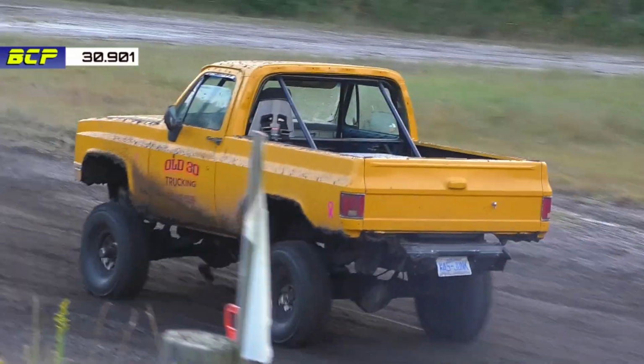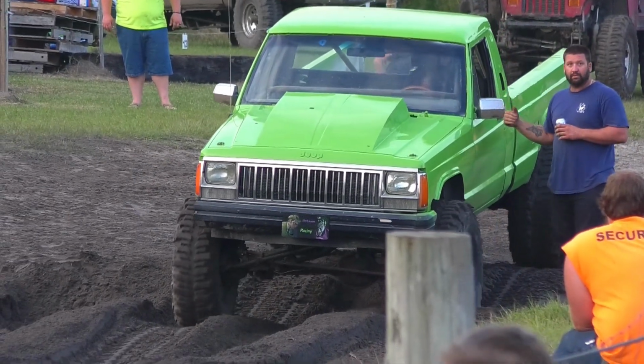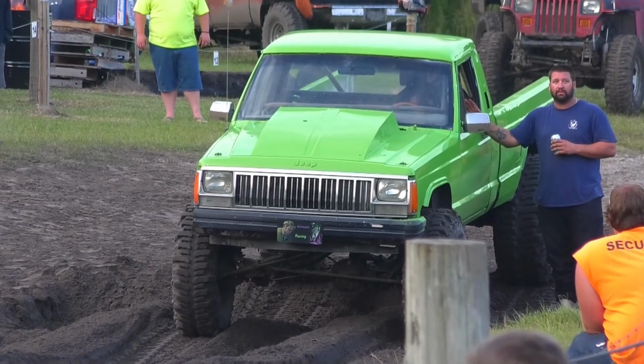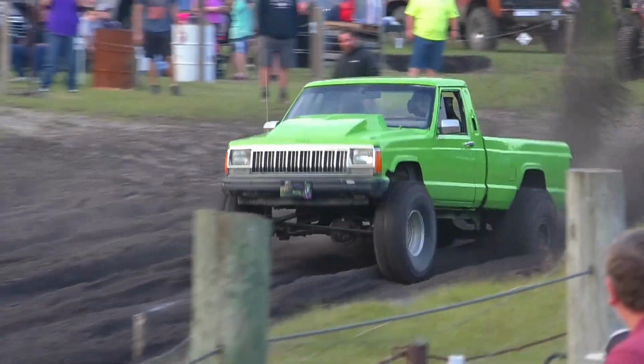She found a very heavy spot in that pit, 30.901, as Randall Moyer comes back out. We did not have to tow her out. Nothing to be ashamed of there. She put on a show. Not going to get in the money tonight, but still.